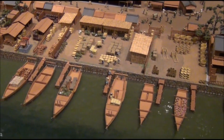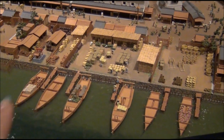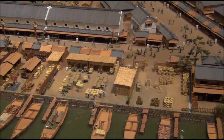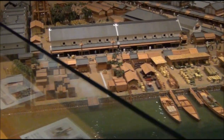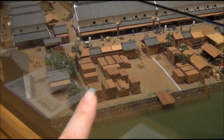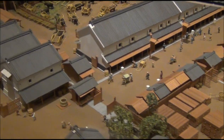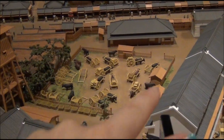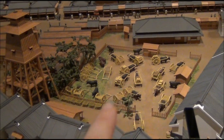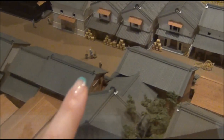So that's already the shipping industry, a little port. A little lumber yard right here where they were preparing the lumber. A little distribution center. And look at this housing.